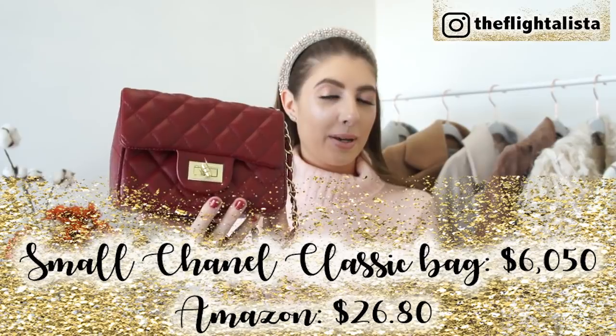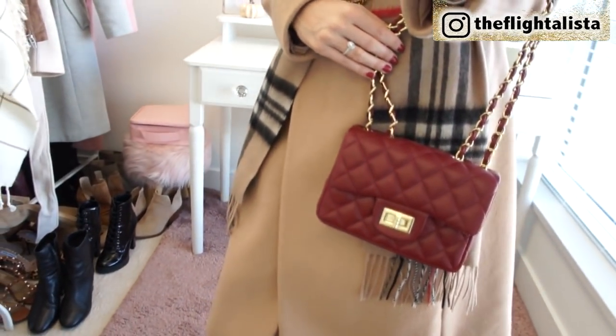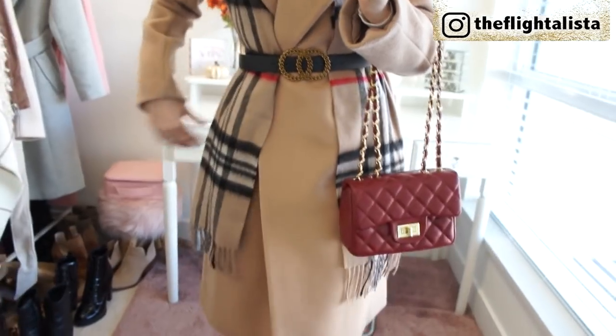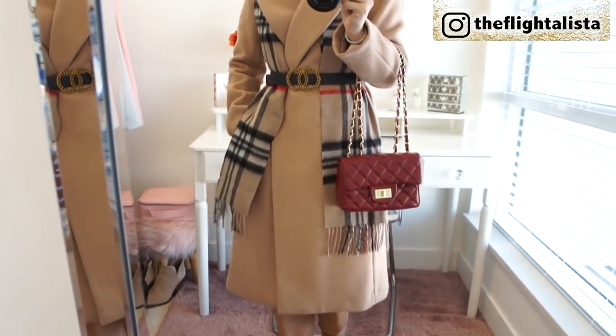Our next Chanel inspired piece is a designer dupe of the small classic Chanel handbag. How pretty is she? I especially love the color of this bag. Great for this time of year as we have a lot of holiday parties and events on our calendars. It'd be great for Valentine's Day, for date night. I feel like there's a lot of different occasions that you could take this little gem out with you.